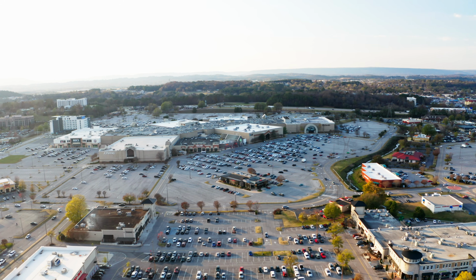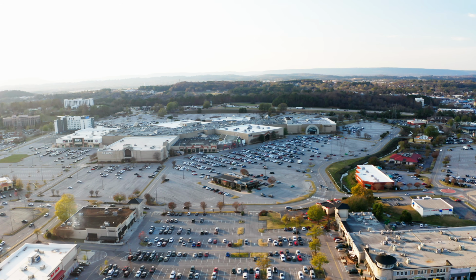I need to go and grab eggs. So we have a Target and a Whole Foods right here. And one of the main reasons why East Brainerd is so attractive to so many people is the amount of stores that are available 5 to 10 minutes away from wherever you live. The main mall in Chattanooga that people choose to go shopping at is Hamilton Place Mall, and that's located in East Brainerd. And that's part of the reason why it is so convenient to live in East Brainerd.